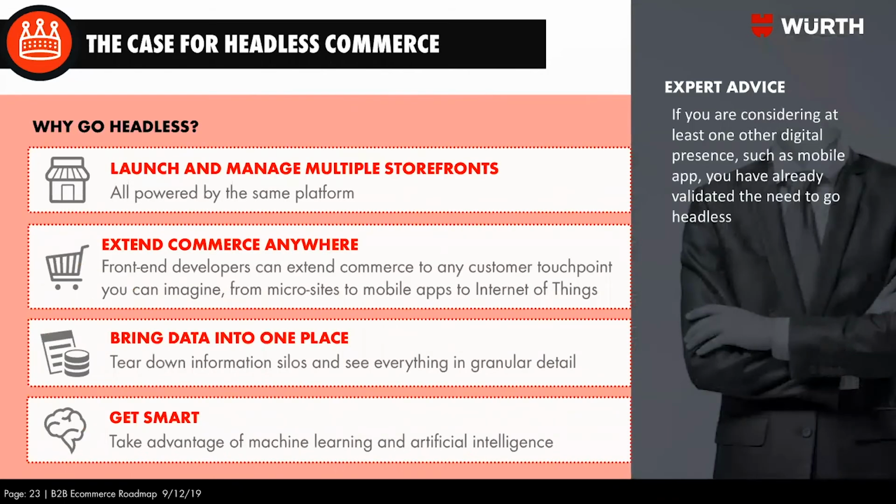So Carla, often during a platform selection process, headless commerce comes up and it's top of mind for many B2B commerce professionals. I know you went through a selection process. Why would someone go headless? When is the right time? What would be your perspective?